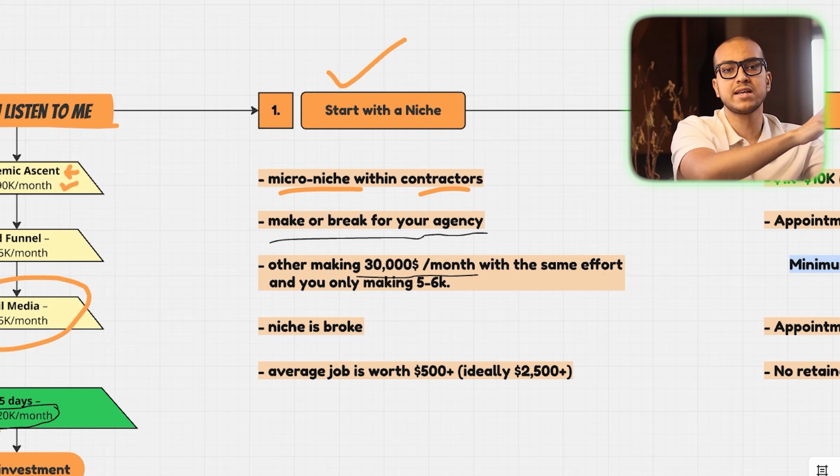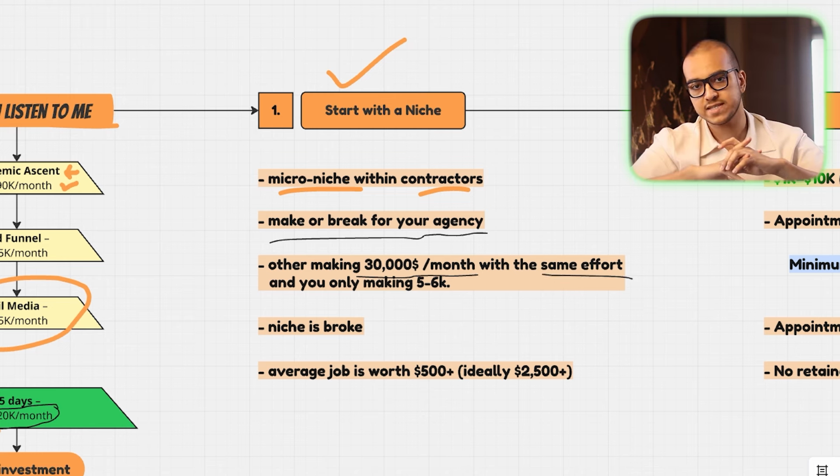But choosing the wrong niche could be basically the difference between someone making $30,000 a month with the same effort, and you can go and apply the same effort and only make $5,000 or $6,000 per month.